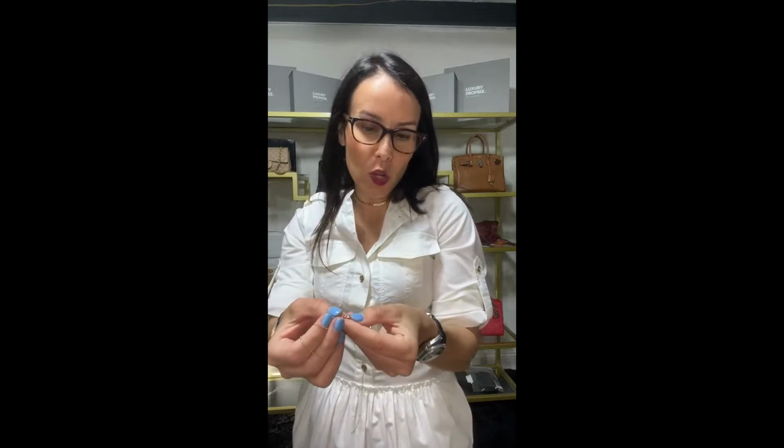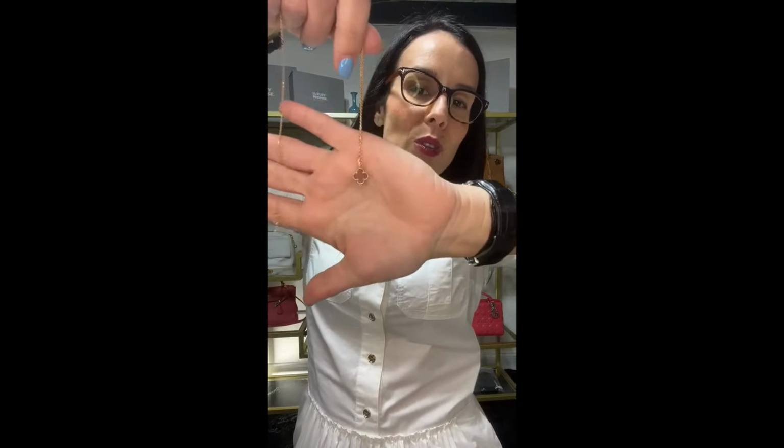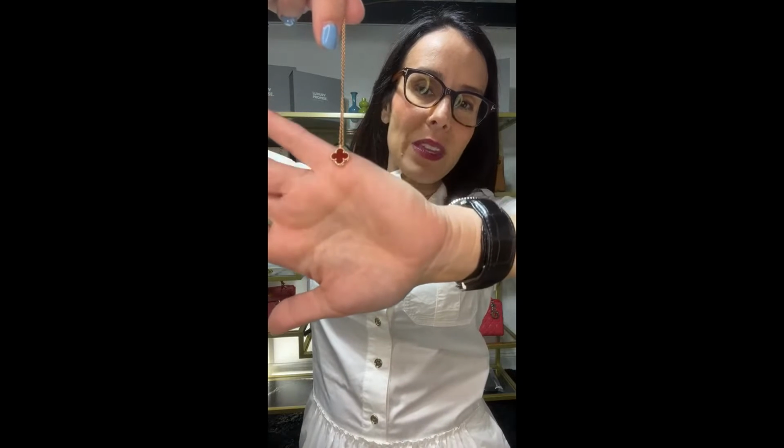They're usually sold out on the website. The price for this is 1,690 pounds, which is 2,130 USD. This one comes with the box. It's in excellent condition. There are no scratches really to the carnelian, in rose gold, and just a beautiful dainty piece. It's hard to capture.